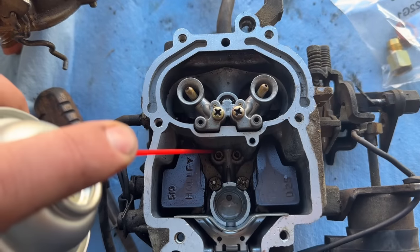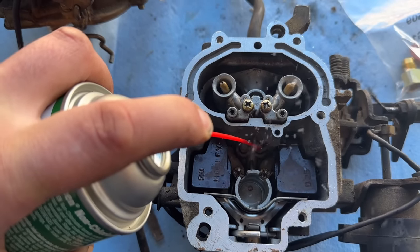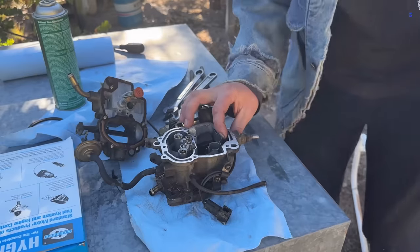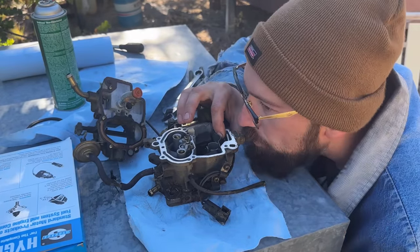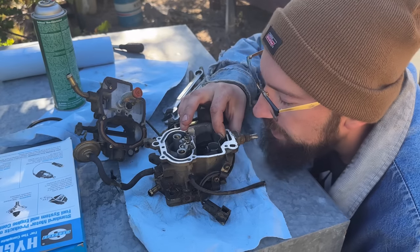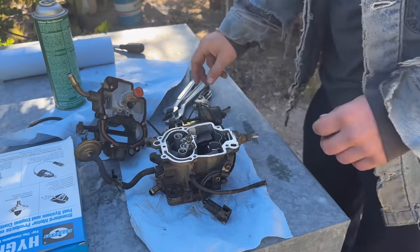Here's your jets right here, and you can see it coming out here and here. So it's not plugged up, and it was running good when it was running. It just was flooding over. The accelerator pump came around and started working. Listen to this, I'll show you. I'm simulating gas going in, hear air passing through, and then the floats come up. Hear how I can still blow through it though, with the floats up. A little less, but I can still blow through it. They're not seating correctly.